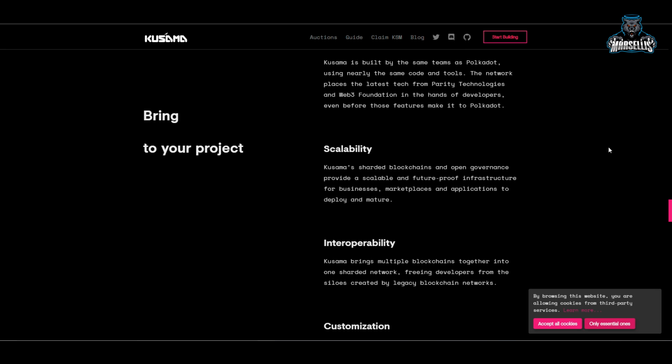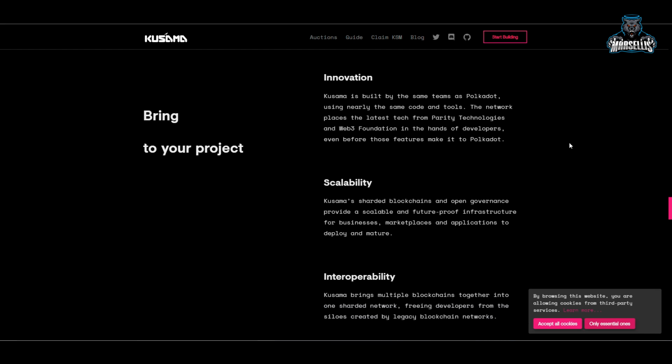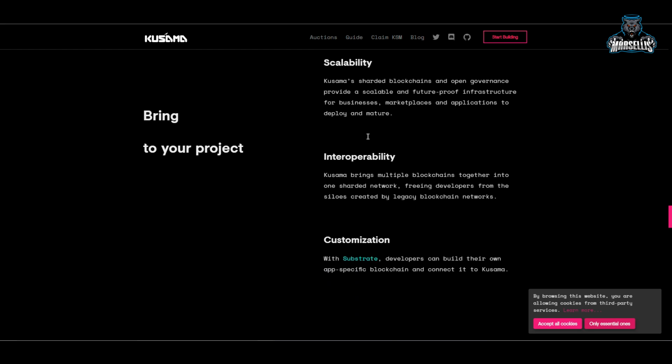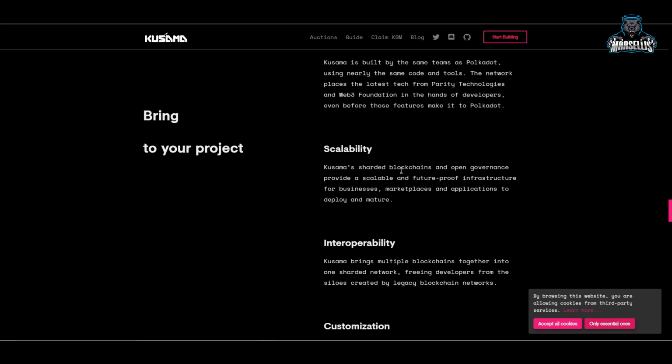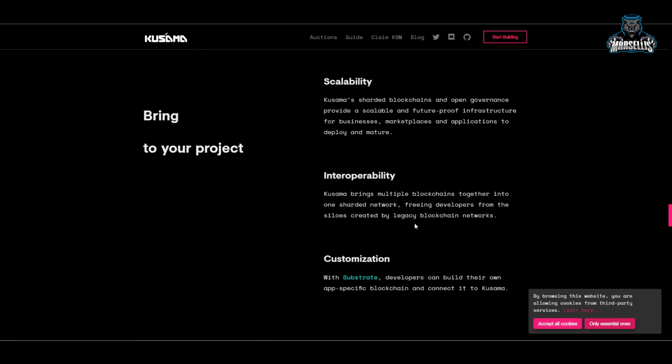I'm going to make an individual video about Kusama, but there's a lot that you need to know about Kusama and about Polkadot. If Kusama wins, Polkadot wins. Polkadot wins, Kusama wins. Polkadot wins, Ethereum wins. Ethereum wins, Polkadot wins. They're all connected. So this is really cool right now. Scalability: Kusama's sharded blockchains and open governance provide a scalable and future-proof infrastructure for business, marketplace, and applications to deploy and mature.